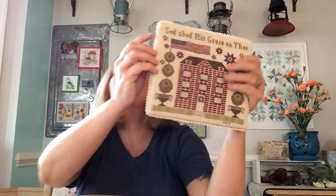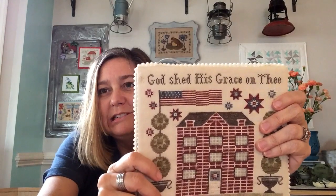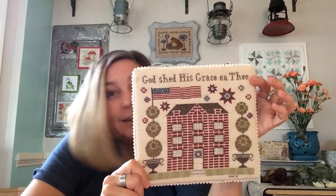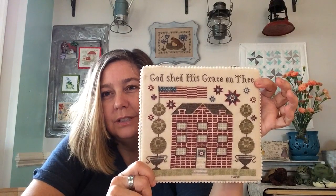I was just gluing the trim, and I had it like this, and there had been some glue on my board underneath, and it dipped in there. So I have like a dot of glue right there, and I can't get it off. So I don't know what to do. But where I'm hanging it, you really can't see the glue. But is there a way to get dried glue off of linen that I don't know about?